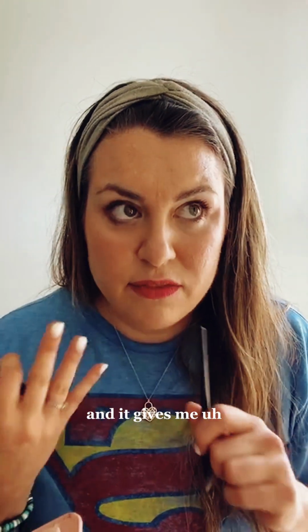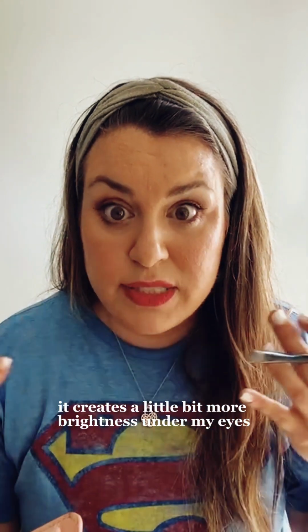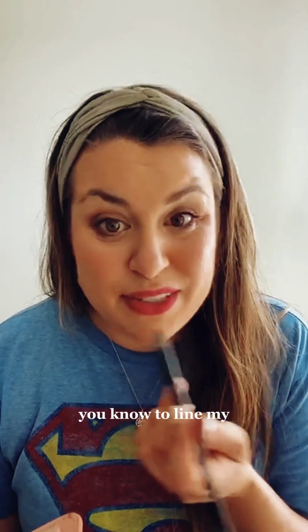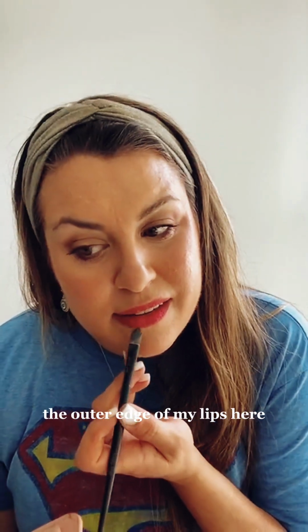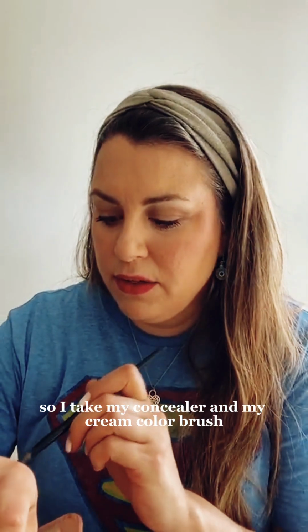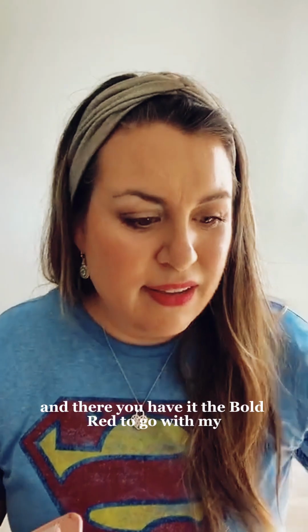And it creates a little bit more brightness under my eyes. If I use it to line the outer edge of my lid. See, I have some bleeding right there. So I take my concealer and my cream color brush. And there you have it. The bold red to go with I want to feel like Superwoman.